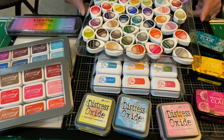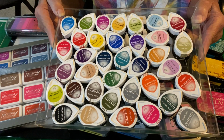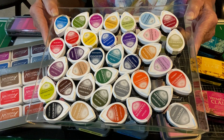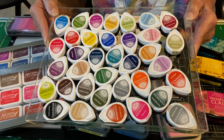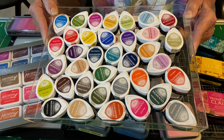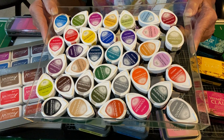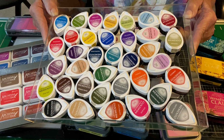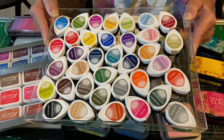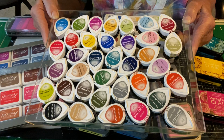Okay, here we go. In order of when I purchased them, these little Memento dewdrops are the very first inks that I ever purchased. At the time, I did not know of any other minis. Lindsay the Frugal Crafter, one of my favorite YouTubers, recommended these inks. They are dye-based inks, and that's what I started with in 2007. So I purchased these because I had zero inks. That's a very good reason.